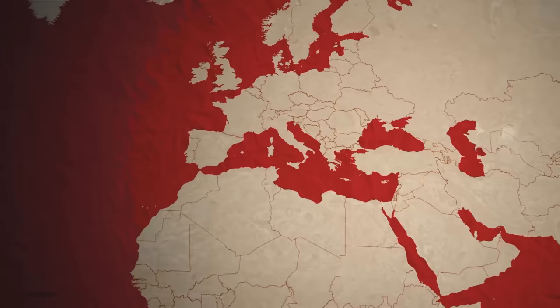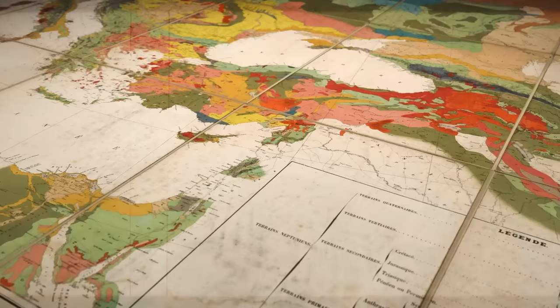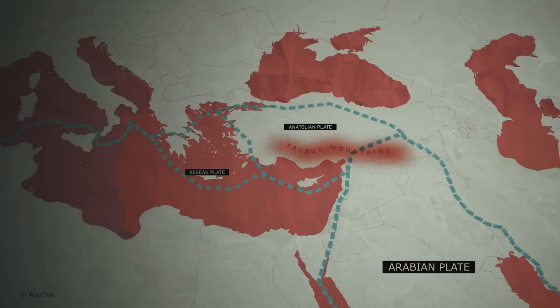Created by the collision of the African and Eurasian tectonic plates, the Taurus mountain range runs 350 miles. And composed of ancient limestone deposited millions of years ago, the range is also home to some of the largest cave systems on Earth. In fact, it is this very tectonic boundary that is responsible for the earthquakes experienced in Turkey and Syria earlier this year.